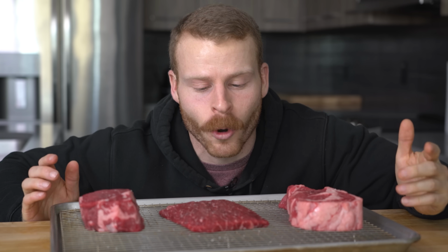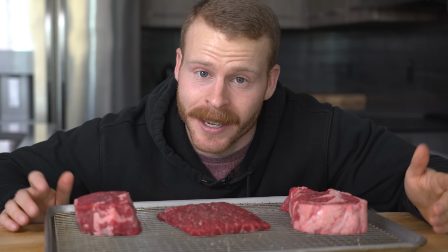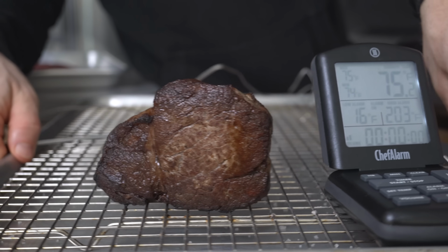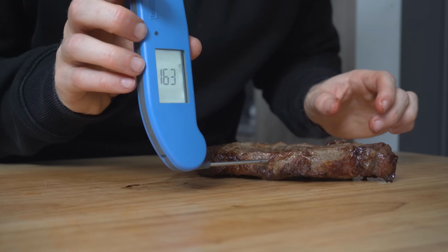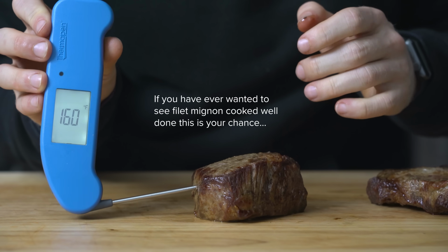Now, hopefully that was informative, but if you thought the fun was over, I'm about to painfully overcook some expensive steaks in the name of science. Specifically, there's two tests I wanted to run. So first, I'm going to cook all three of these steaks to 130 degrees Fahrenheit to compare them. Then we're going to do the exact same thing with three more steaks, except I'm going to cook them to 160 degrees Fahrenheit, or well done.